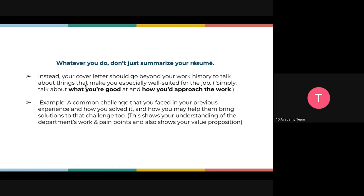As an example, you can share some of the common challenges that you faced in your previous experience and how you solved it. Here I'm talking about if your role was relevant to the role that you're trying to get now. So this is the kind of approach you should be following. Share that common challenge you faced in your previous experience, how you solved it, and how you may help them bring solutions to that challenge too.